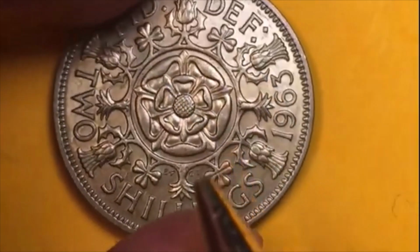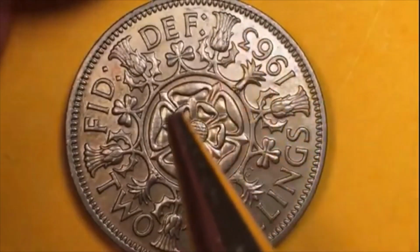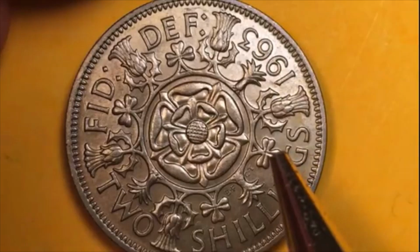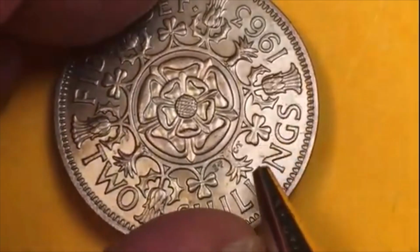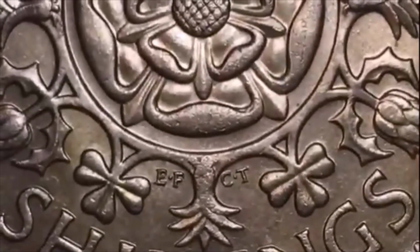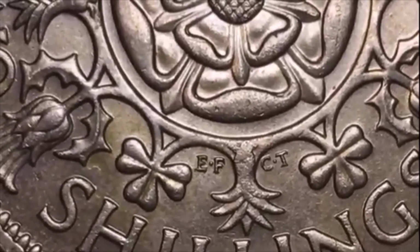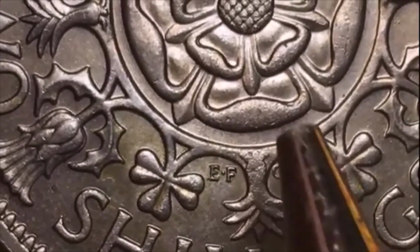This is the English rose in the center, 2 shillings, or the Tudor rose for the House of Tudor. And then as we go around the outside, we see the Welsh leek, the Irish shamrock, and the Scottish thistle. Going around the outside right here, we see a thistle, shamrock, leek, shamrock, thistle, leek, thistle, shamrock, thistle, shamrock, thistle. And then if we go way down in here and bring it up as far as we can, we see there is an EF here and a CT. And of course the CT is the famed engraver Cecil Thomas, and the EF is Edgar Fuller.